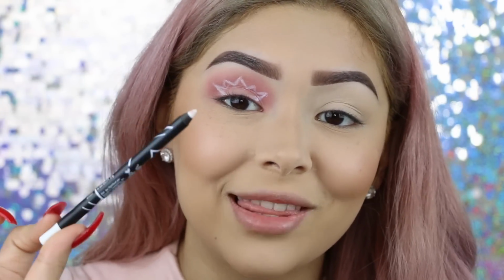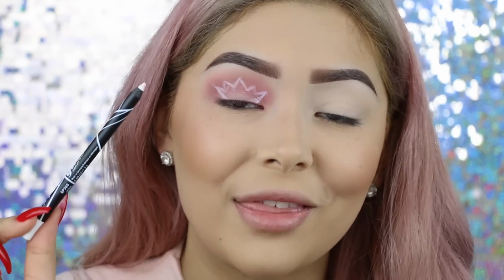Okay, so I kind of changed it up and I went in with a pencil, which I think is way easier. So you guys are probably wondering, Daisy, how did you just do that and not show us? I went in with a pencil instead of an angled brush, which is 10 times easier. So don't use an angled brush, go in with a pencil.